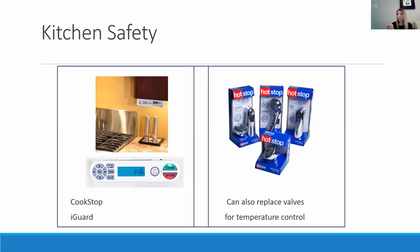So, two main things that we often see with older adults that worry us for safety include the stove and then scalding ourselves with too hot of water. For the stove, there are things like Cookstop or iGuard that, if the oven's been on for hours and hours, will beep. And if there's no intervention, it will shut itself off. Let's say you're cooking dinner, get distracted, accidentally leave the burner on and go to bed. After a couple of hours or so, it will automatically shut off that stove, so you don't have to worry about having a fire in the middle of the night.